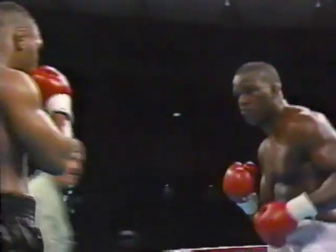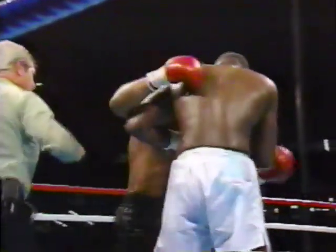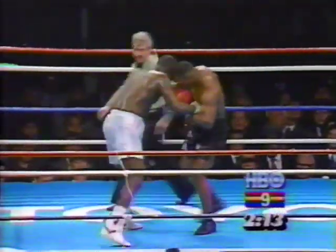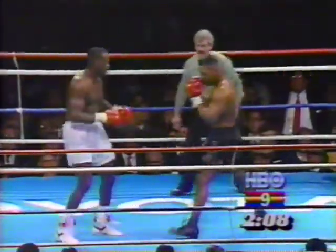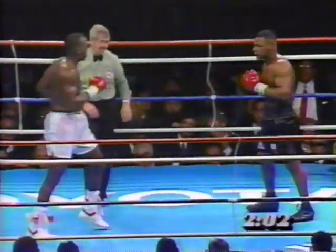Left hand lands by Tyson. Right to the body. He tries the uppercut again and misses. Douglas comes back with a left and a right. Three solid shots right on Tyson's face. Just missed with the uppercut on the break. And there goes Tyson inside and up and under again. Solid right cross. Douglas wobbled again. Neither man playing much defense at this moment. They are just trading shots, and now both men look a little weary.